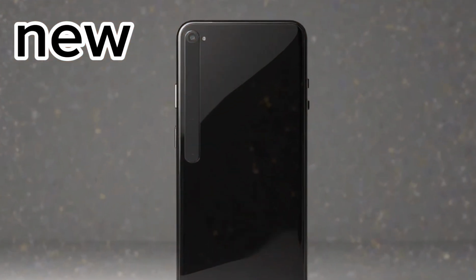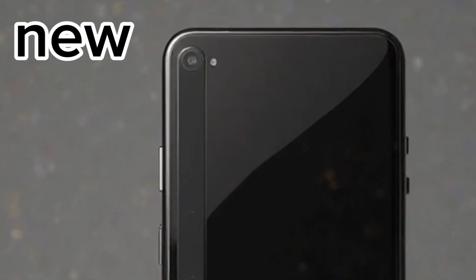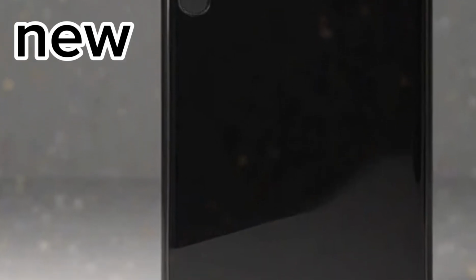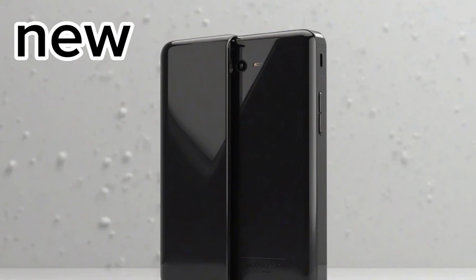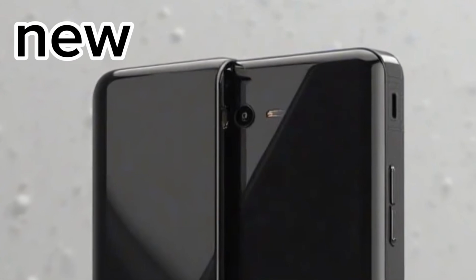The optimized Nothing OS 2.5, based on Android 14, delivers a smooth, near-stock experience with a few AI-driven enhancements. And then there's the camera system, still rocking dual 50-megapixel sensors but with improved computational photography. Nothing has learned from past criticisms, and now we're looking at better low-light performance, faster shutter speeds, and an AI-assisted portrait mode that actually rivals Apple's.